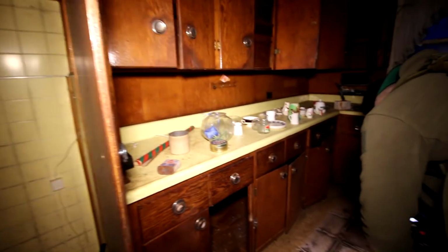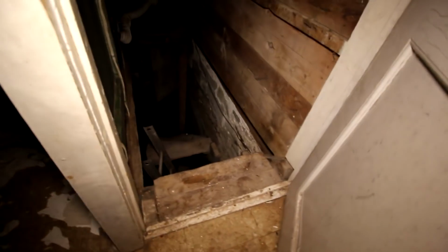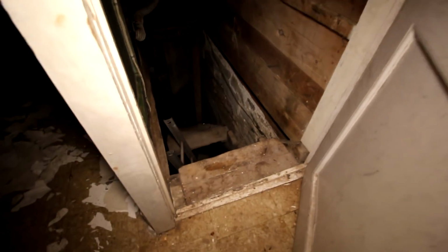Oh wow. Somebody spilled all their buttons on the ground. A lot of their dishes are left behind. Whoa. Guess there won't be any going into the basement. You can't go in the basement? The steps are completely broken. Oh, there's a ladder right there. Never mind. There is a ladder. What is up with me going into broken basements? Wow. This is actually pretty cool.